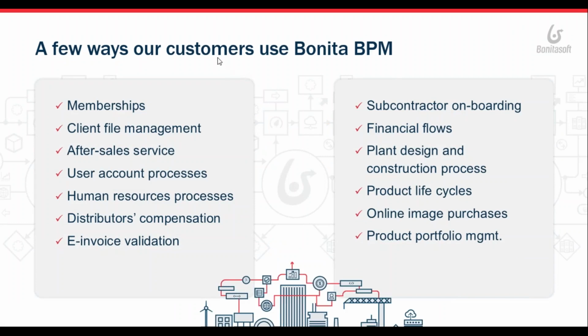What are BonitaSoft customers using Bonita BPM for? Well, different types of processes or different types of users. We have different types of use for the BPM. There are some processes that are for membership, after-sales services, human resources, e-invoice validation, subcontractor onboarding, plant design, online imaging processes. As you can see across the board, we're not confined to one industry. The BPM is very flexible, where of course you could model your processes as complex as they may be. There's no limit to how complex your process should be. And you could also do very simple processes as well.